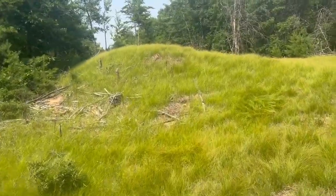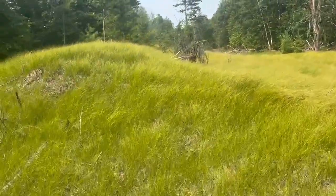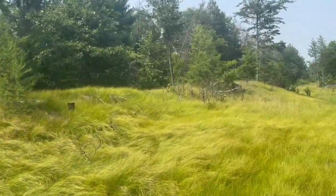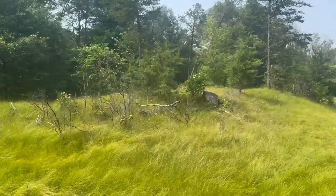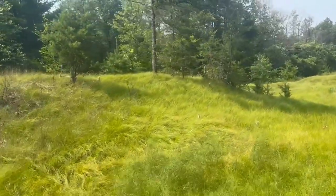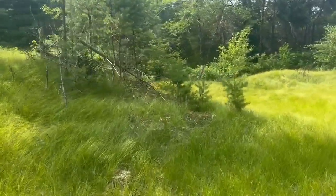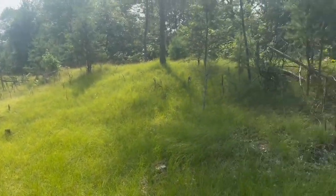I'll get another one of the first ones I found out here. It's the biggest one. Almost the same viewpoint, but she's pretty long. Pretty impressive what people can do with simple tools in their hands hundreds and thousands of years ago.